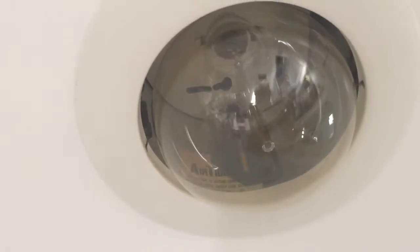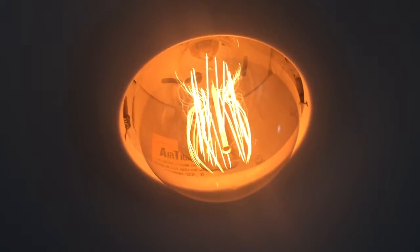I put it into the ceiling. I just turned it on real quick. Oh fuck, look at it, it's an orange color. Beautiful! This is a very good, nice looking light bulb!